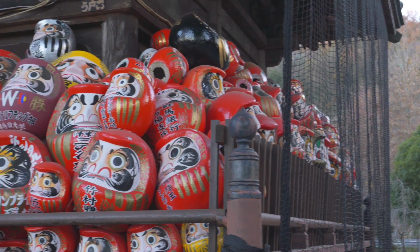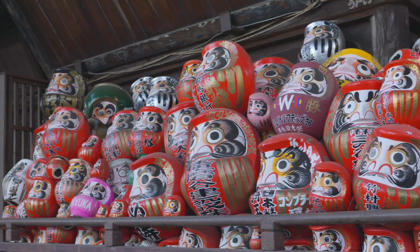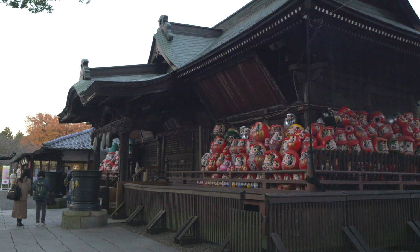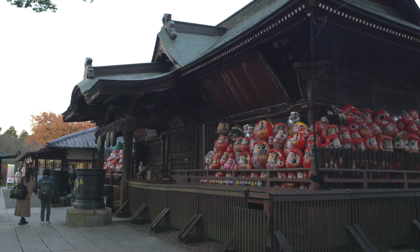But what happens to the old ones? Well, at the end of each year, all old Daruma dolls are brought back to the temple where they were bought and then burned in a single pile. The ceremony is called the Daruma Kuyo, and it's held right after New Year's Day.